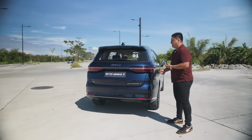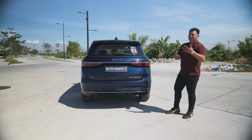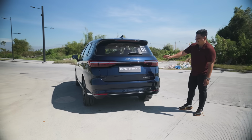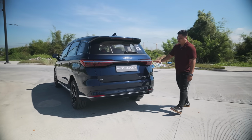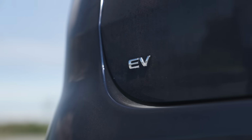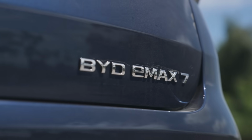So right here in the back, a lot more design details that share themselves with all of the other BYD vehicles. It creates some sort of corporate design that doesn't leave you left out no matter what BYD vehicle you buy. And I think this looks really handsome. You got this whole light bar running throughout the entire back. EV lets everyone know that you are driving an electric vehicle, and the BYD eMAX 7 badge.